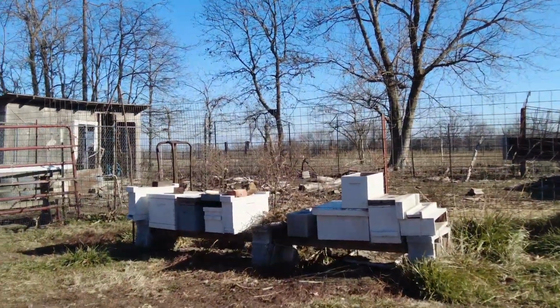Little update on the bees here. We've been into the fall. I don't like having to keep me in frame here. Been kind of hard. We went into fall with one here.